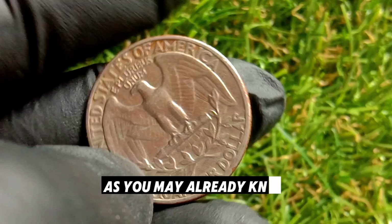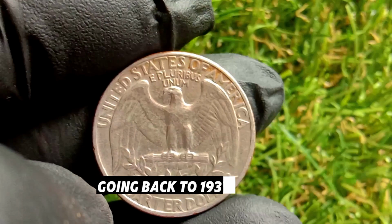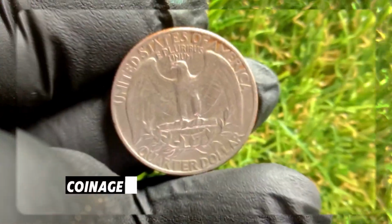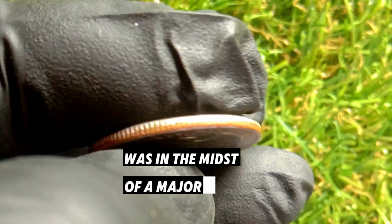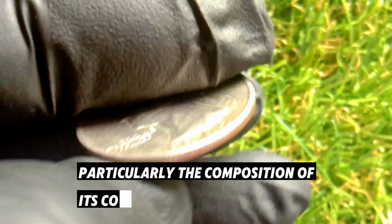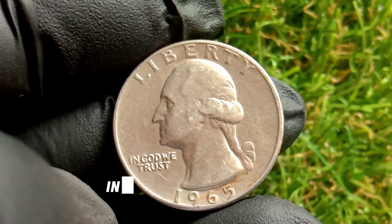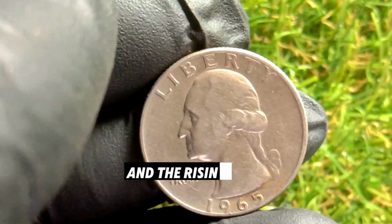As you may already know, the Washington quarter has a long history, going back to 1932. However, the 1965 issue comes in the midst of significant changes in U.S. coinage production. During this time, the United States was in the midst of a major shift in its coinage design, particularly the composition of its coins. In 1965, the mint transitioned away from using 90% silver in most circulating coins due to a silver shortage and the rising price of silver.